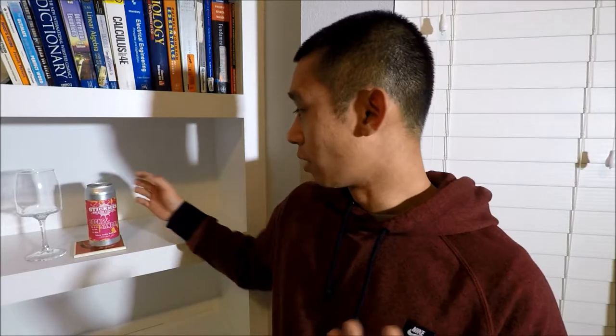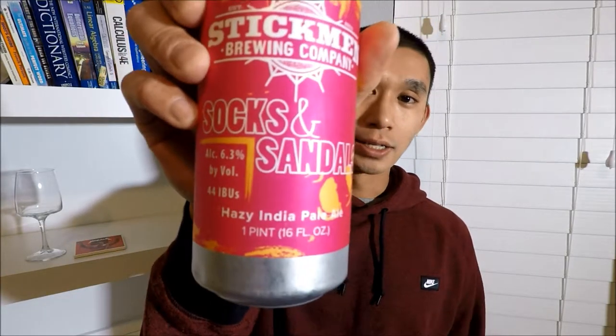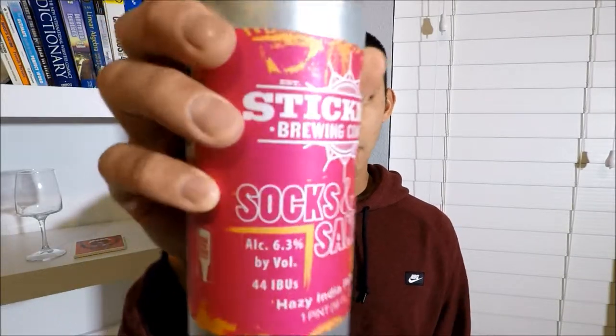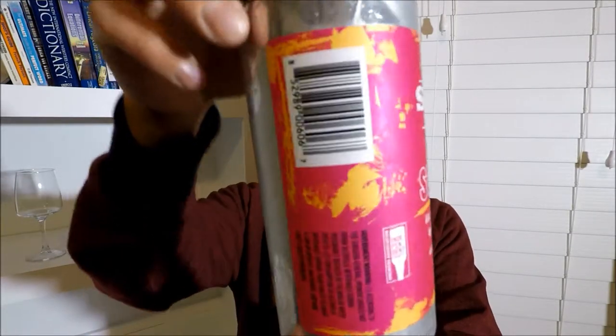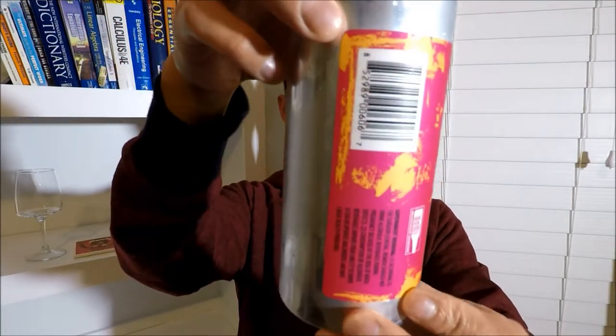But today I have one from Stickmen Brewing Company here in Lake Oswego, Oregon. I don't think I've ever had a beer from them before, but I saw Socks and Sandals, and it's a really catchy, kind of in your face label. So I was like, you know what, I'll give it a try. And of course, it's advertised as a hazy IPA, so I had to give it a try because it's hazy. Come on. It is 6.3 ABV and 44 IBUs. Other than that, man, the can's just really cool. It's literally like socks and sandals, man. Like some Birkenstocks or something on there.